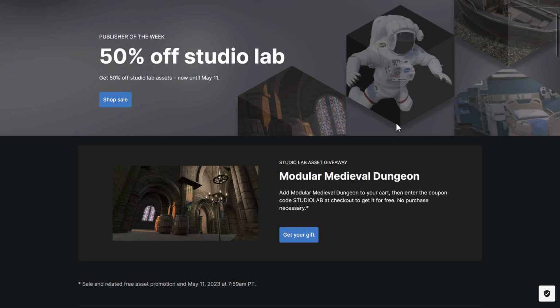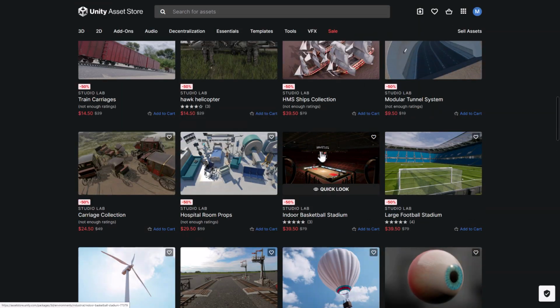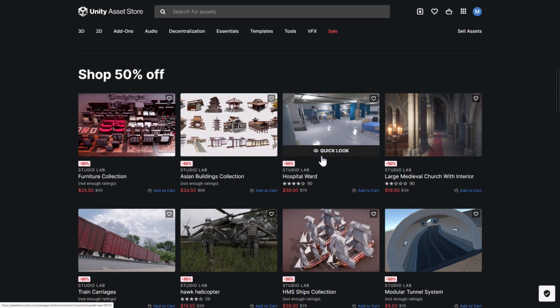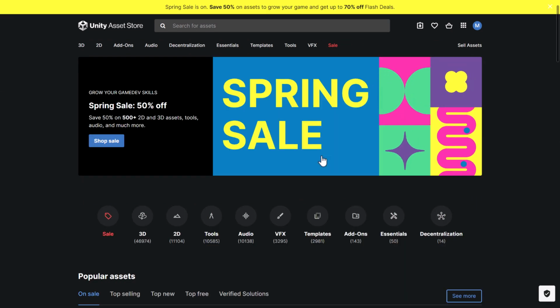So again, this is something that the Unity Asset Store has been running for a few weeks now, and I think it's a really cool idea. Also, all of their other stuff is for sale as well. So the entire publisher catalog goes on sale, and they give away a free asset, which is a cool move. So ladies and gentlemen, that is the Unity Spring Sale.